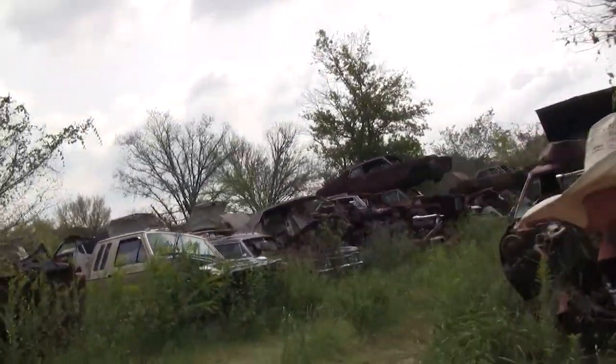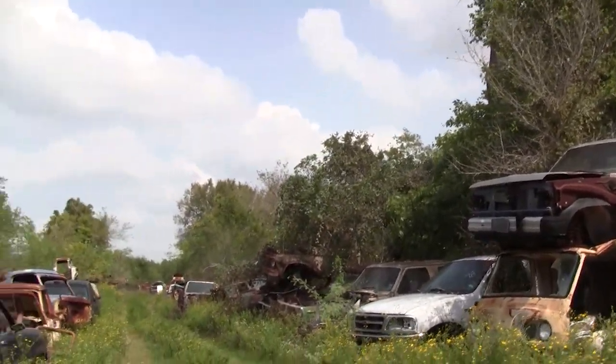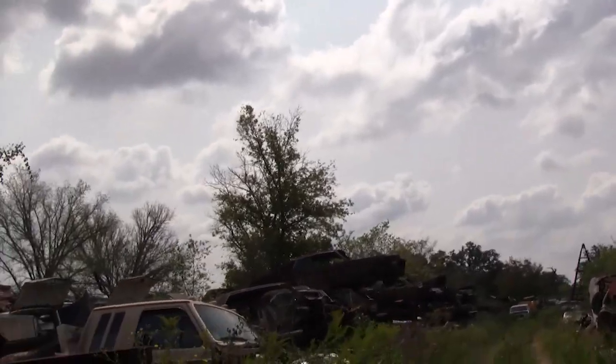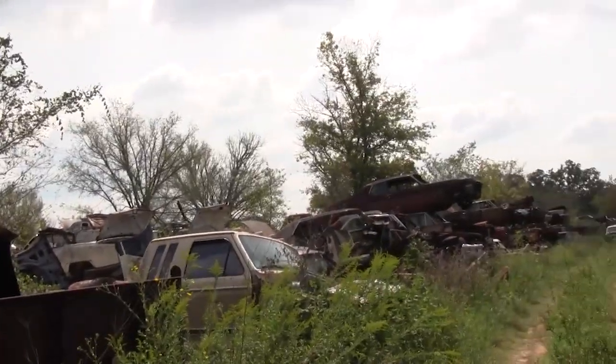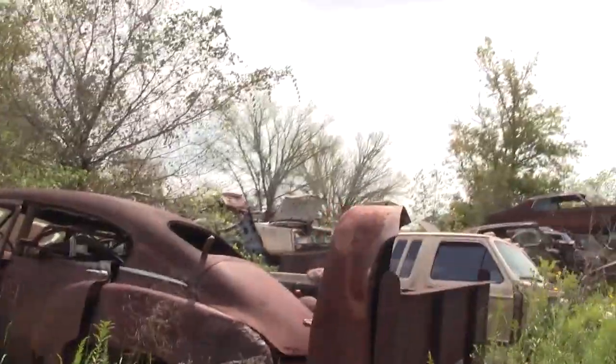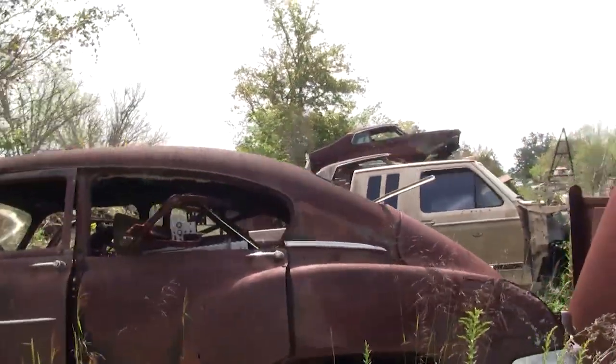These are Ford trucks. There's a Ford truck laying right there. Ford trucks on the right, Chevy cars on the left. Okay. The next row would be Chryslers and Cadillacs. That looks like a 70 Chevelle up there on the third row. Yep. There it is.